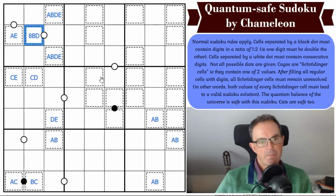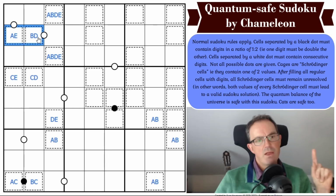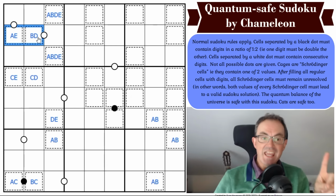So now, if A and B are 2 and 8, then E and D are 4 and 6, because they're different from A and B, and they must have the same parity as A and B. And that means these are odd.